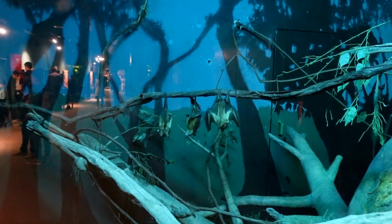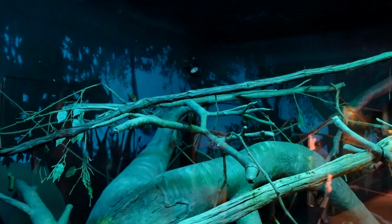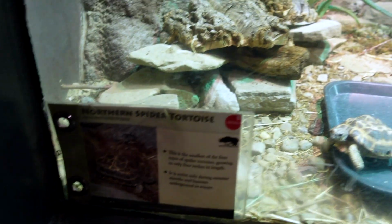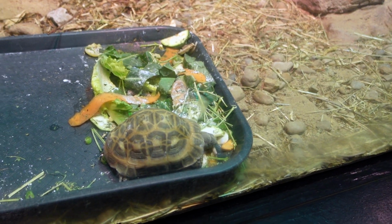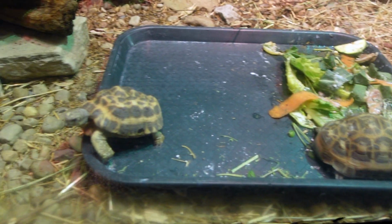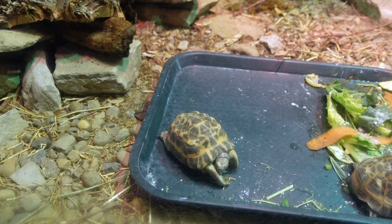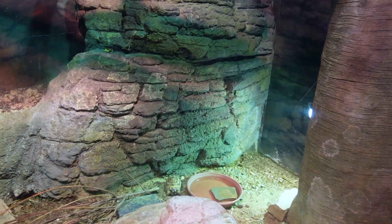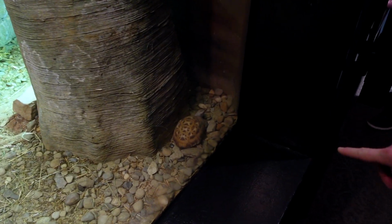You gonna spread your wings and fly, sir? No. Just up, there it goes. Came right at us. Northern spider tortoises. This one's just trying to eat. He's like, no, you're watching me. You're gonna go back over and eat? This one's just like, nah. This one's sitting over here. And that one's a little sleepy.